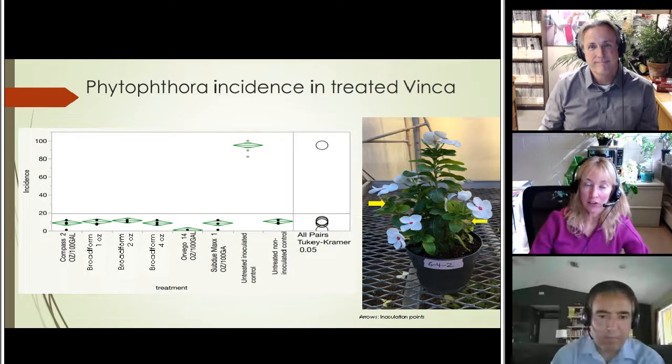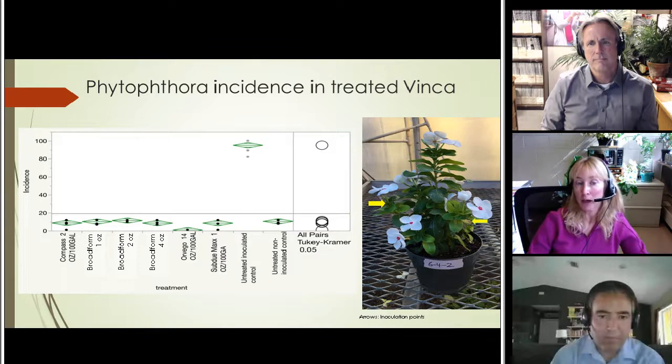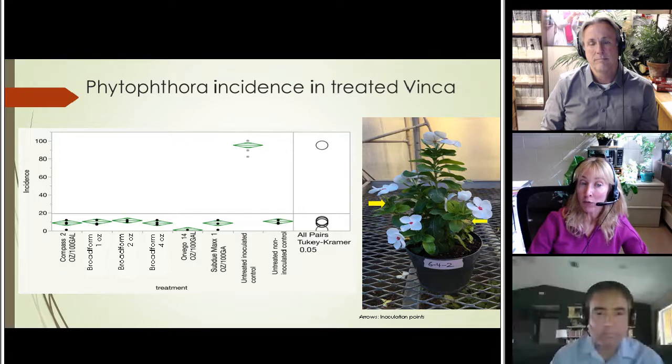Last but not least, let's talk about Phytophthora here. This was a trial I did, I believe it was in 2015. And here you could see we used Compass again, along with several different formulations of Broadform. And here we used Orvego as well. Orvego is specifically for oomycetes and Phytophthora, and it performed very, very well. Same with Subdue Max. But you can see that Broadform performed quite well with Phytophthora.